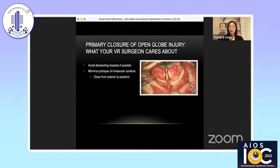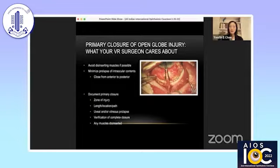Because we often put an encircling band on at the time of our secondary vitrectomy, avoid disinserting muscles if at all possible. This is an example of a zone 3 circumferential rupture where we closed the wound without needing to disinsert the superior rectus muscle, and to help minimize prolapse of intraocular contents, closed from the front to the back. And then really good documentation of primary closure helps us plan for our surgery.